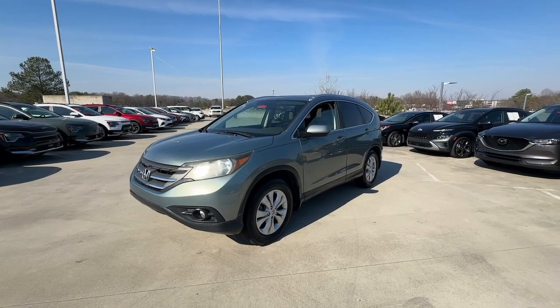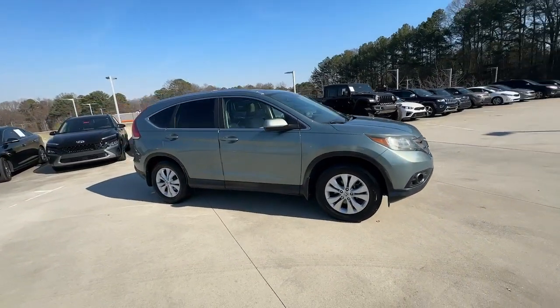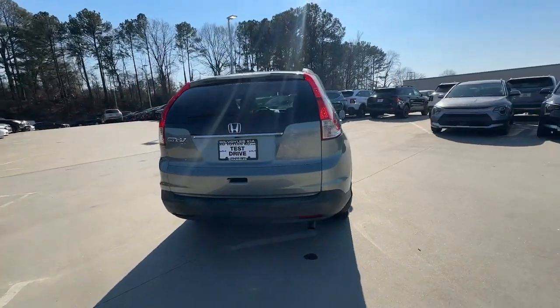Looking for your dream car? It could be the 2012 Honda CR-V. With less than 120,000 miles on the odometer, this vehicle provides excellent value. Take a closer look at this stylish and up-for-anything CR-V.